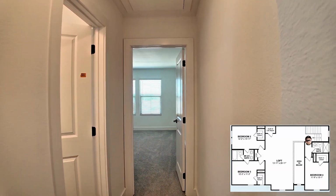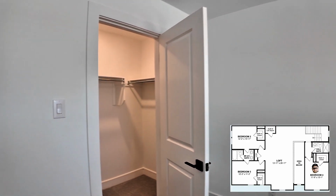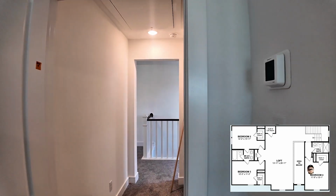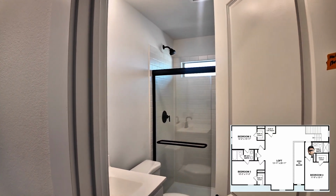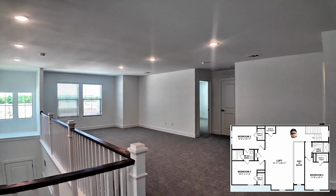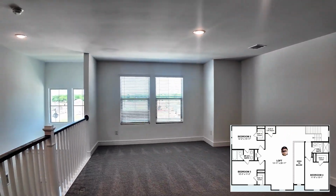So right off the stairs you have, kind of separated from the rest, a large bedroom, decent size walk-in closet. So maybe favorite kid or older kid that needs a little bit more space but still wants to be upstairs. There's that bathroom. Here's the feature we were looking at. What is this? Play area? That's huge. Now one feature I don't think they meant to do, but I like.